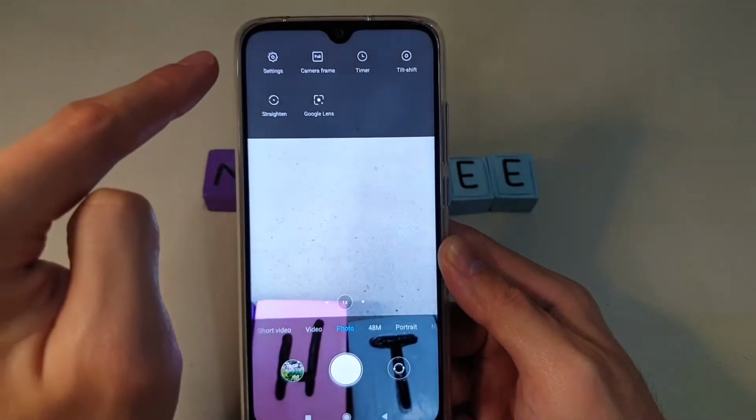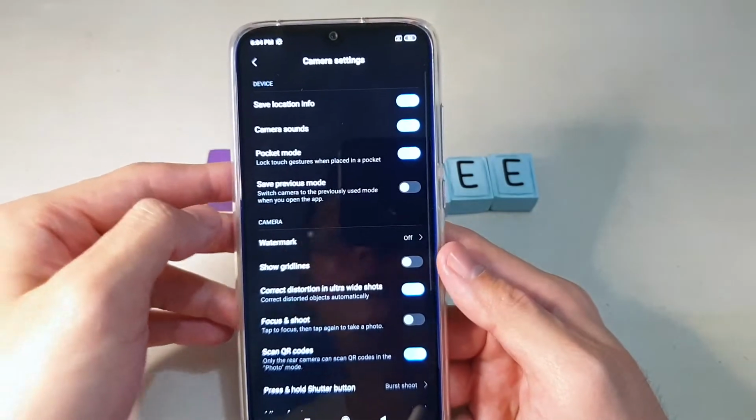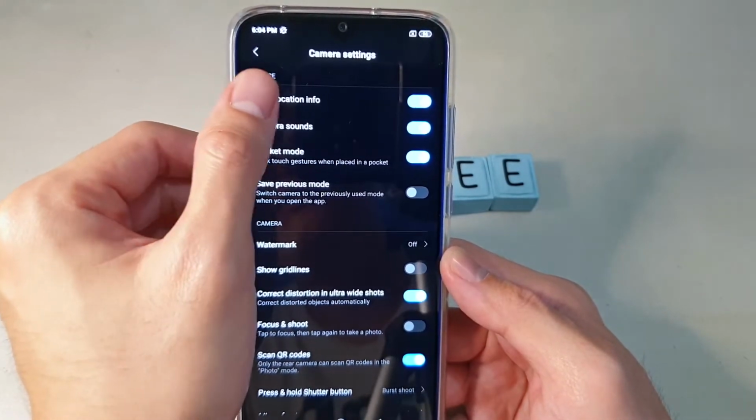So, you can use that as well. And of course, Google Lens. Ano pa yung settings na makikita natin? So, ayan. So, save location info. Kung gusto mong isi-save din niya yung geographic location ng photo.